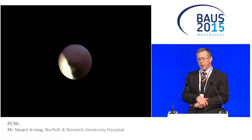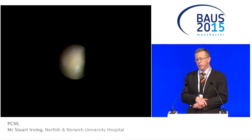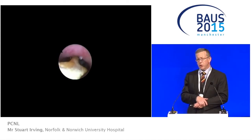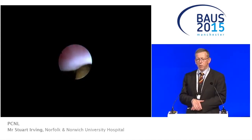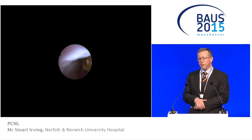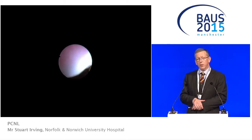And we did contemplate at this time, because the stone bulk was probably not what it truly would be for a 4-centimetre stone, perhaps we should laser this. But because of a history of sepsis and diabetes, we really wanted to ensure we got complete fragment clearance. So we decided after some time that this would not be a reasonable option.